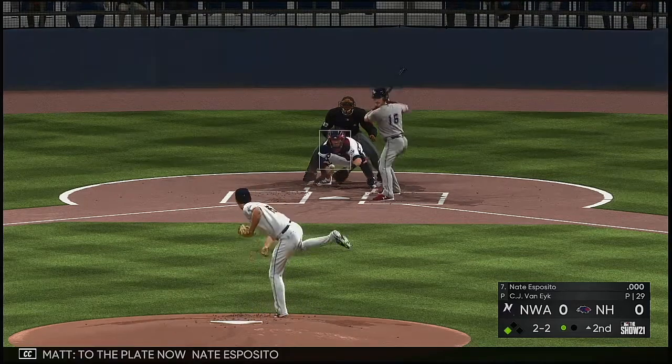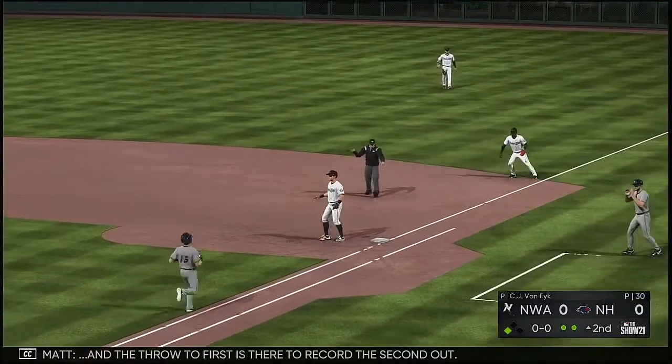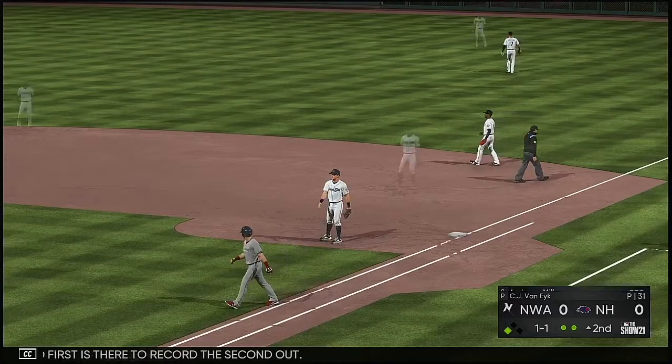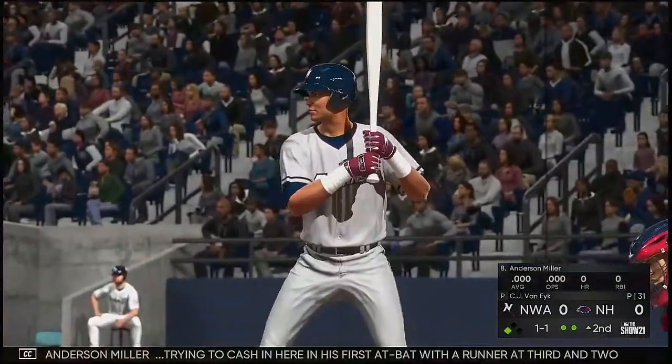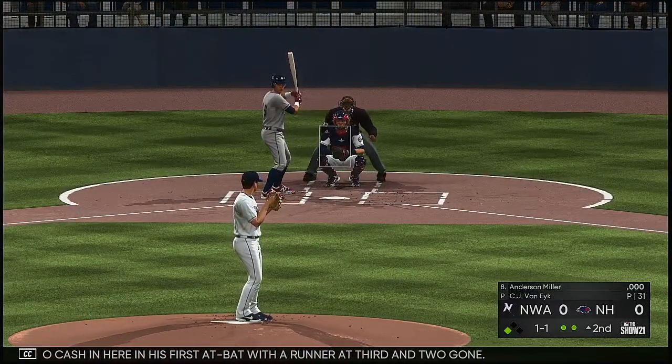To the plate now, Nate Esposito. Got him swinging in the dirt. And the throw to first is there to record the second out. And now here is Anderson Miller trying to cash in here in his first at bat with a runner at third and two gone.